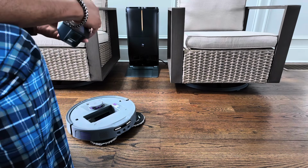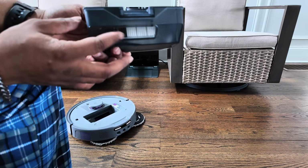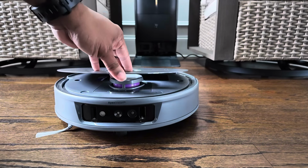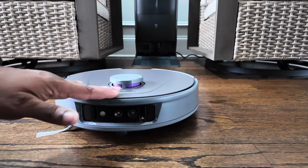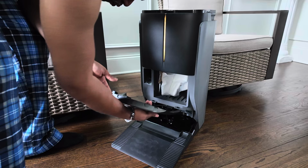It auto washes the pump with hot water, auto washes the washboard, and does hot air drying. The other one I had could mop the floor, but I was afraid to use it because I had to do it all by myself. So I love how this one does everything automatically. It helps me out tremendously.